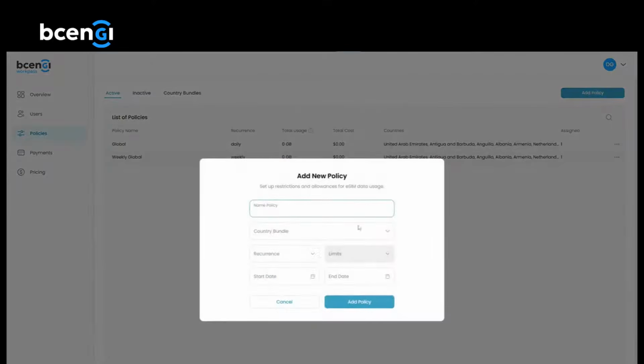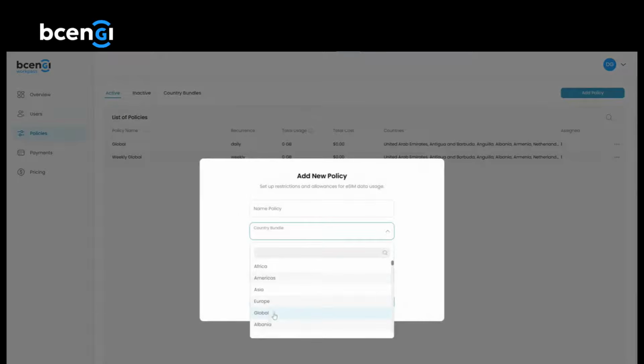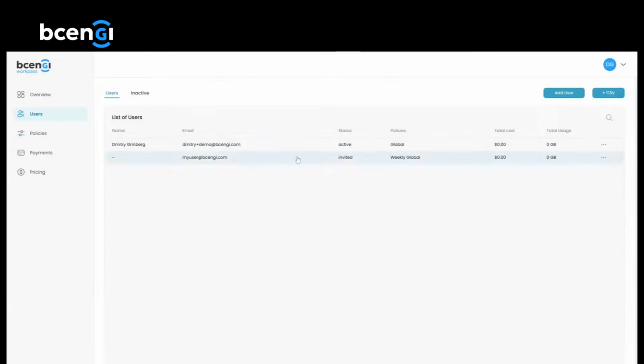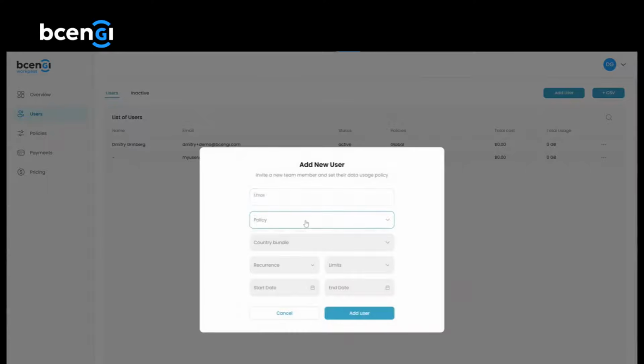Creating them are easy. Just pick global, regional, or any number of countries. Specify limits, for example, weekly 20 gigabytes, and optionally set start and end dates. This can be used for one-time events like CES. These are the policies that you assign to your users. When you create a user, you simply assign a policy and that's it.